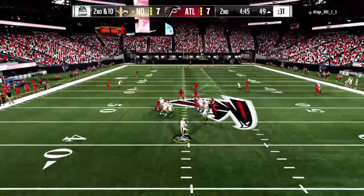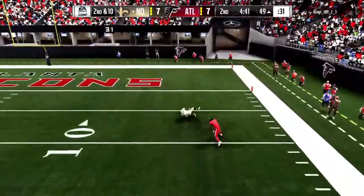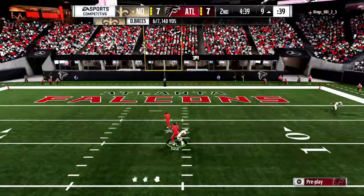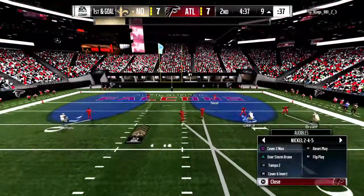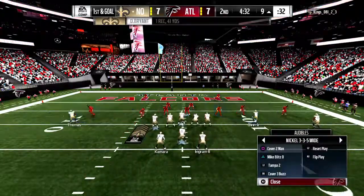Breeze to throw on 2nd down. He's going to launch this thing way downfield. This is caught inside the 15. A big-time play there for New Orleans. 41 yards. That's a big-time pitch and catch right there.